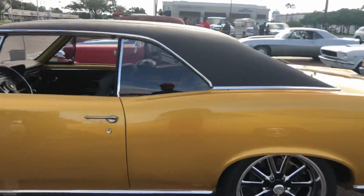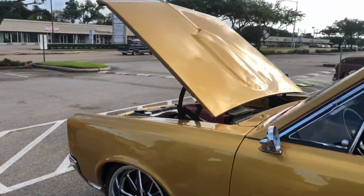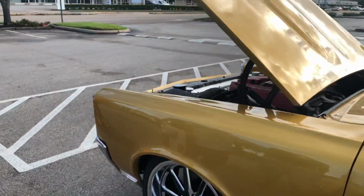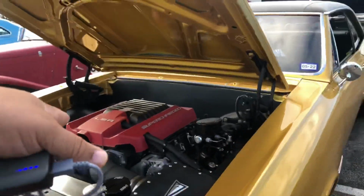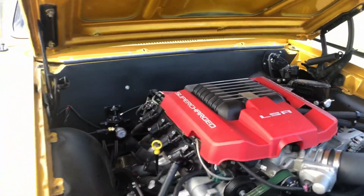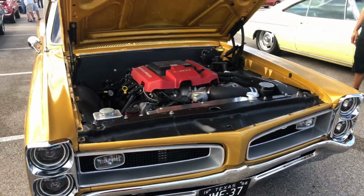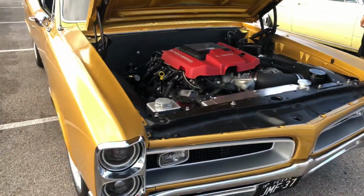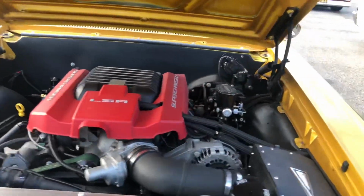Beautiful, man. Both nice cars. I appreciate the support, guys. Is this your first one coming out? Yeah. I like it. That's what I'm doing with my Monte Carlo. That's beautiful, man. Who did the work on it? I did that. That's a garage build. I love the garage builds, man. Nothing like a good home garage build.